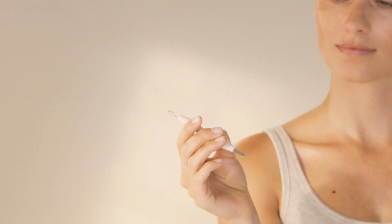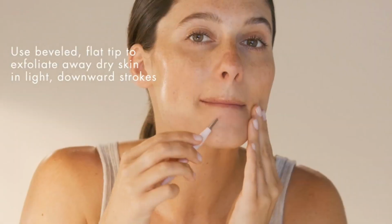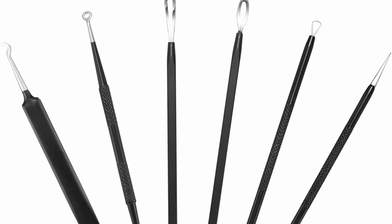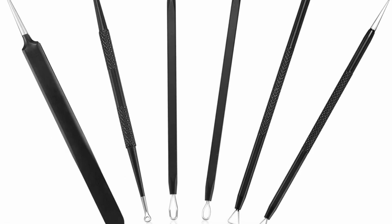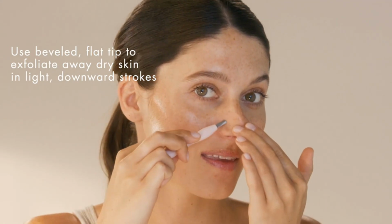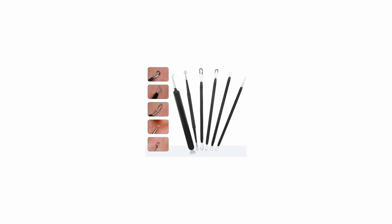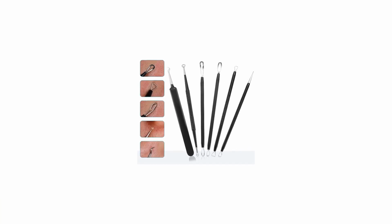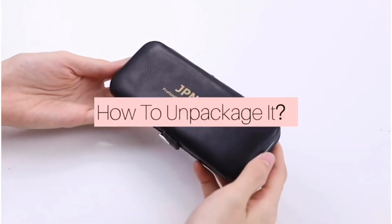Number 4, Blackhead Remover Pimple Popper Tool Kit. The shape aligns perfectly with your skin to remove blackheads and pimples and extract splinters without any pain. It is made with surgical-grade materials that are safe, hygienic, and skin-friendly. It is made with high-quality materials that are safe to use on the skin without any risk of infection or allergies. The professional electroplated needle helps in precise extraction and the ergonomic design ensures good grip and exceptional control.